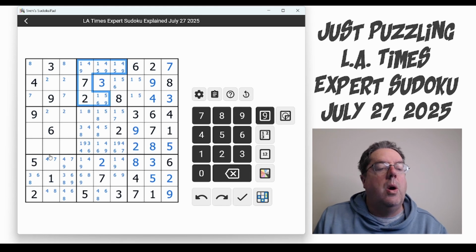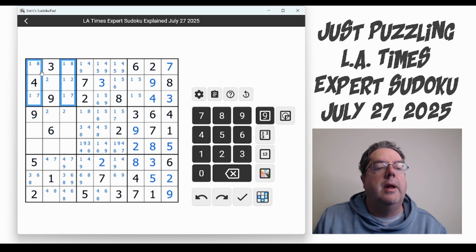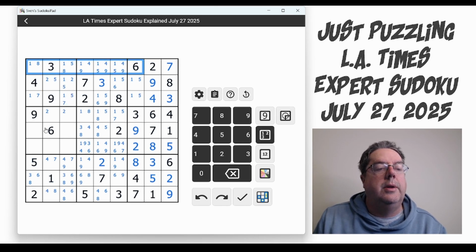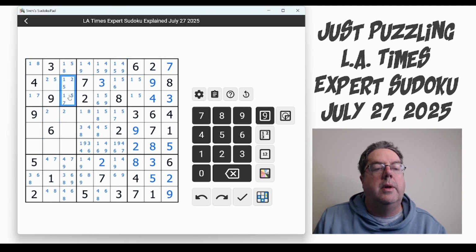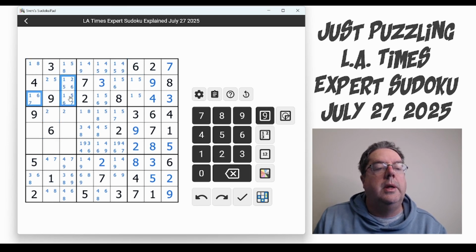Keeping on going, 1 comes up here, so 1 is here or here. 2's done, 3's done, 4's done, 5 comes up here, so 5 is potentially one of these. 6 comes across here, 6 comes up here, so these are potentially a 6. 7 comes across here, so 7's there because of the 2 7's there. 8 comes across here, and 8 comes across here, that's why 8's up the top there, and 9's done.